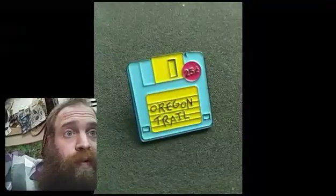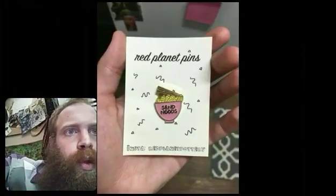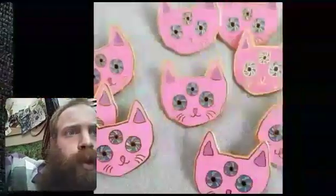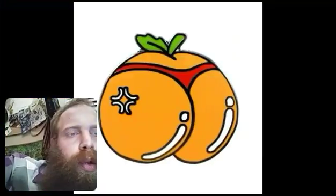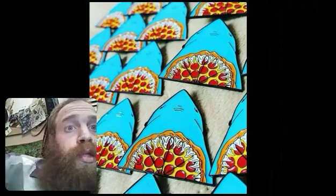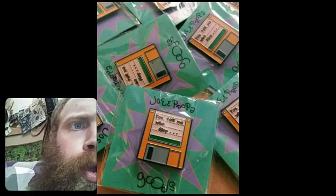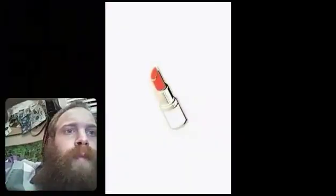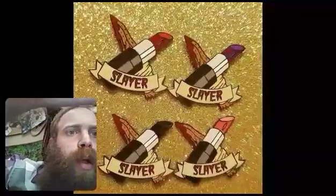I have a ton of other Oregon Trail, 25 cent. Sloth pins. Gnarly banana. Peaches are obviously representing butts. Millions of peaches. Peaches for me. A piece of shark. You tell me who flop. Craft again. Blah, blah, blah.